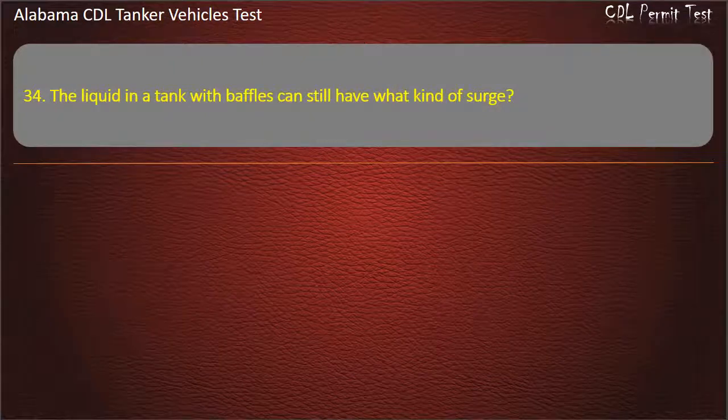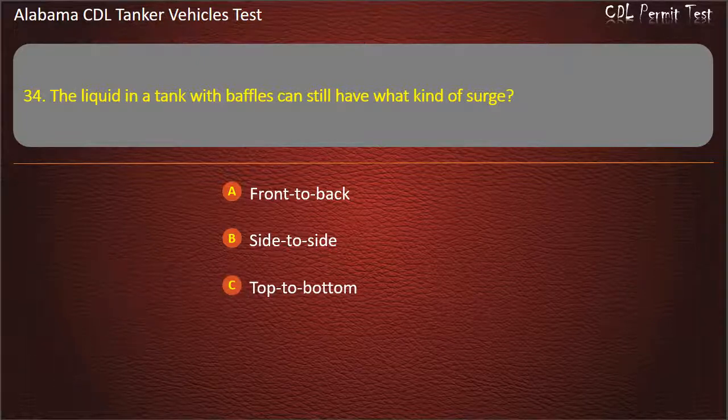Question 34. The liquid in a tank with baffles can still have what kind of surge? Front to back. Side to side. Top to bottom. Answer. Side to side.